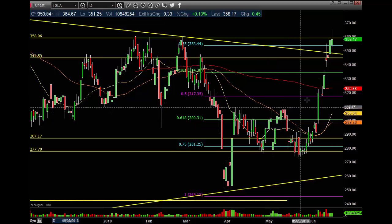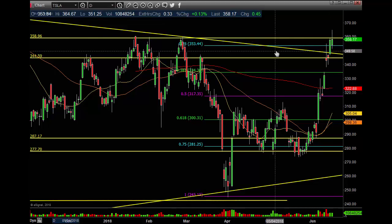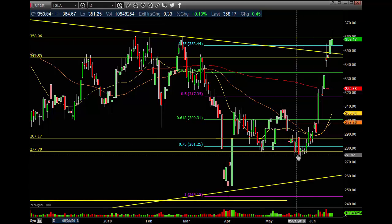But my gosh, look at this. I mean, you buy calls in this one, you would have killed it. But shorting calls up here, we're starting to make some money. So guys, Tesla right at the higher range of resistance. If you were lucky enough to catch this move from 275 to 360, another 100-point move.